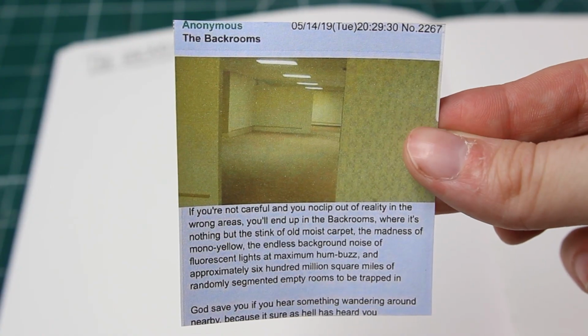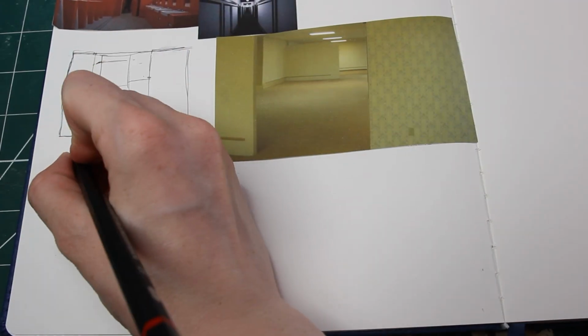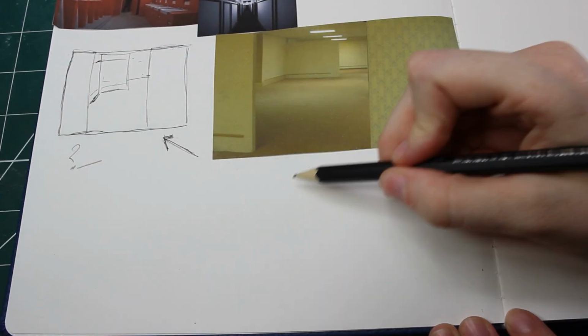So the goal is to recreate the original Backrooms photo as much as possible in a 3D diorama, but in the original photo you're only looking in from one angle. It's kind of off to the right, looking through two walls. So the space that you'd see looking from the left, you actually can't see in the photo.